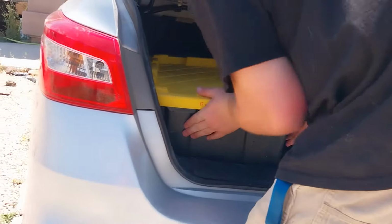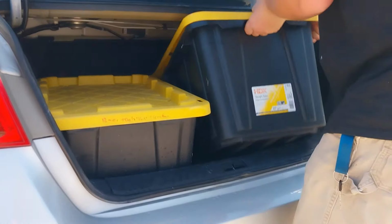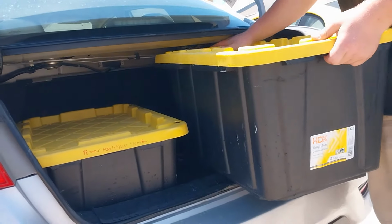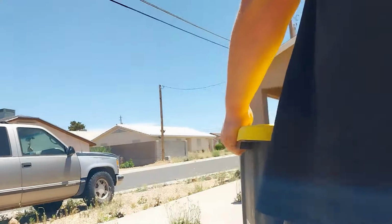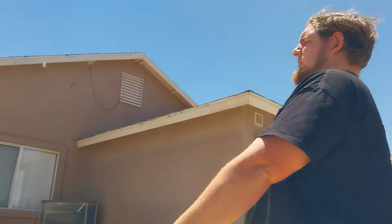So I'm gonna push this off to the side. This one. Leave the trunk open. It's 100 degrees out. It'll evaporate in no time. All these fish tanks outside that you do see are available.